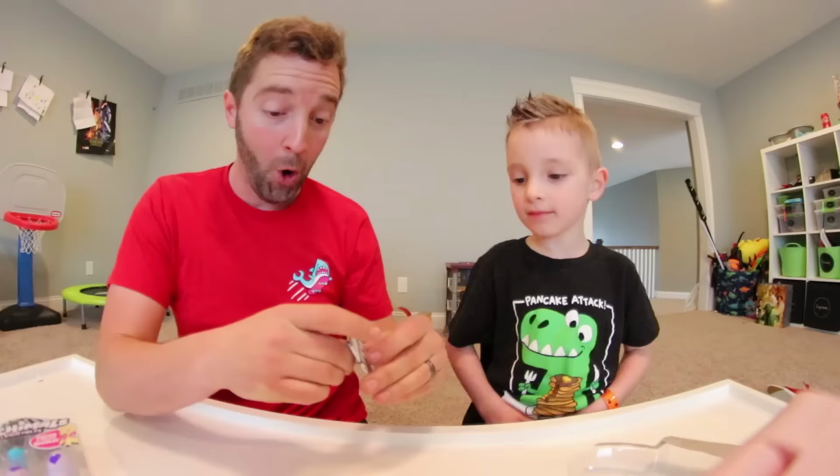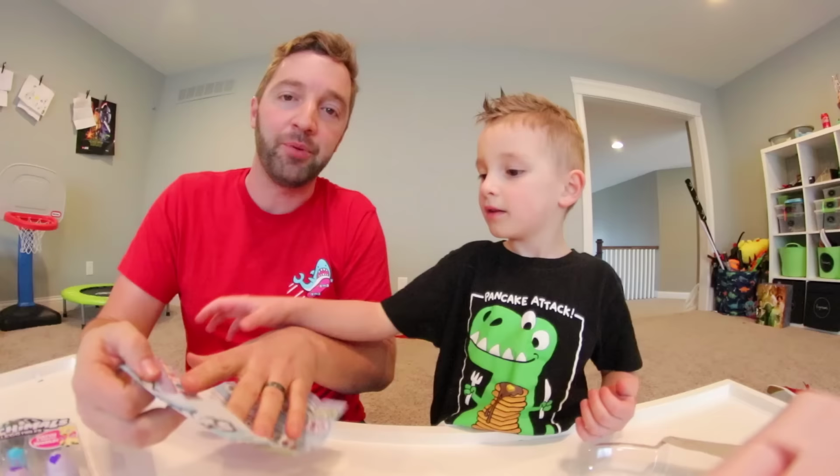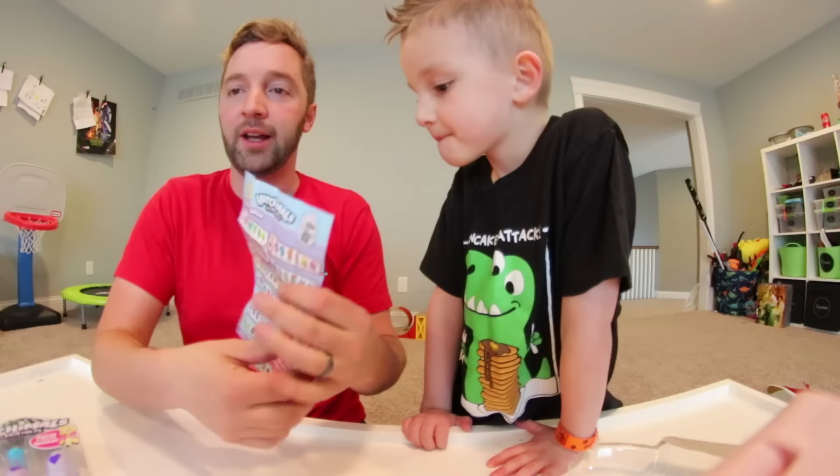Let's be, woo-hoo! What do we have here? I have it. It's the lands. It's the lands? It's a map. It is a map of the Hatchimals Collectibles. Oh, look, it has all of the ones you get on here. So yeah, this probably is all the 70.